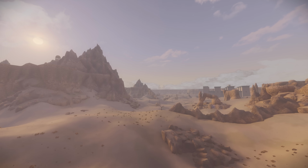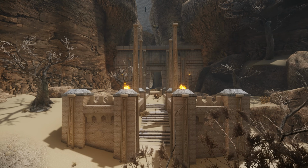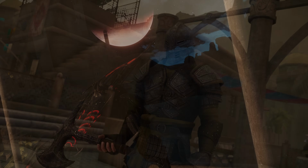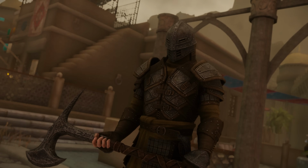High-quality parallax textures and an ancient fortress to explore. While the questline heavily favors stealth-based characters, even warriors and barbarians can enjoy the adventure.